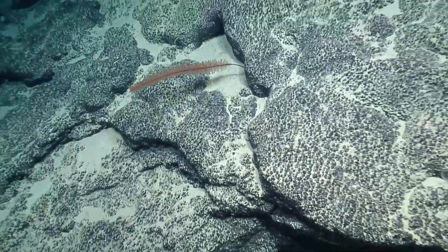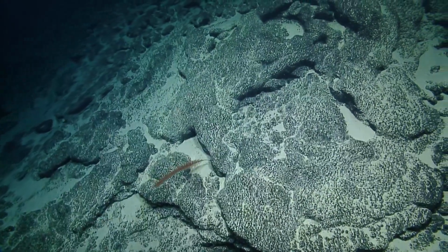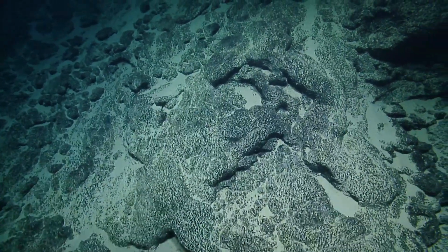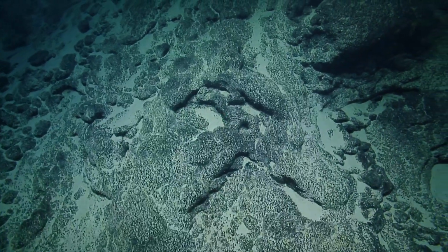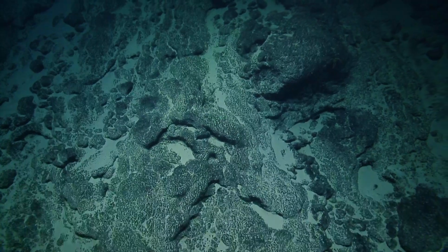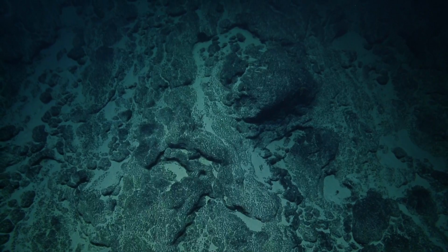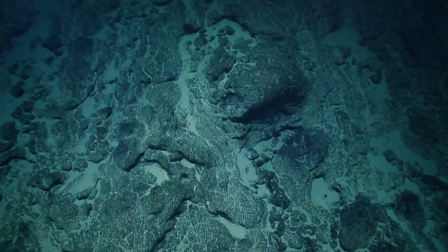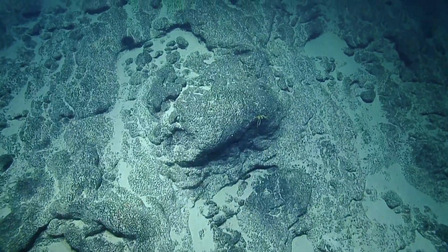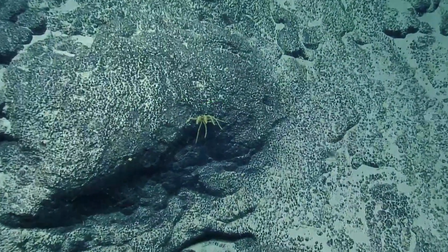All right, Steve, come on, help us, Steve. Parantipathes. Thank you. Still a black coral. Well, certainly not a lot of coral. There's something yellow on the edge of that big rock. Go ahead and zoom. Is it a crinoid? Crinoid, yep. Nice.